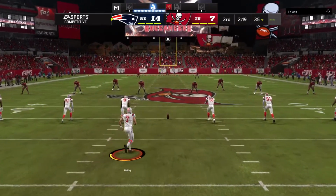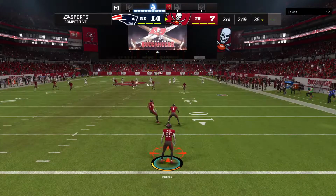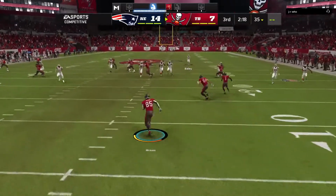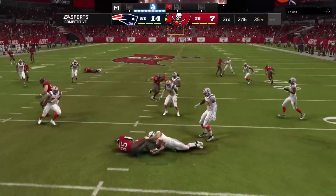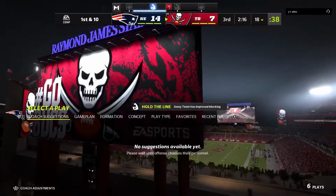So they'll get another shot on offense following that pick 6, and now the kick is away. To return is Jadon Mickens. And he had no room to run as he's tackled down inside the 20.